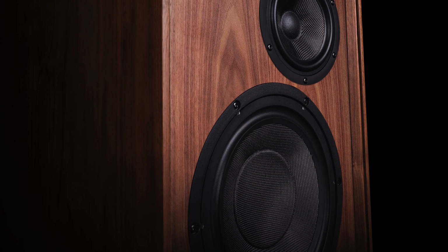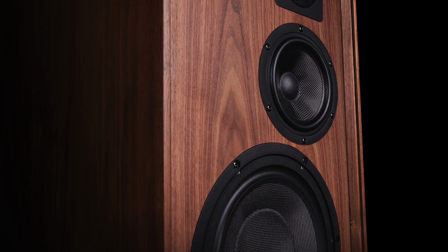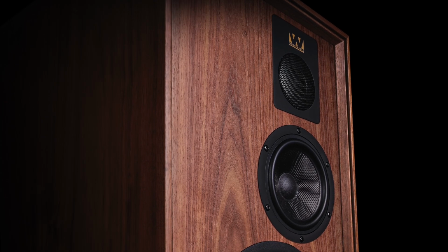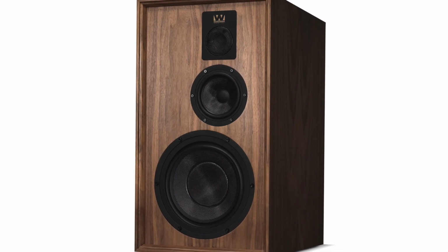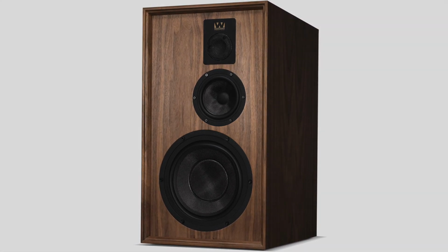For the cabinet, there's an inner layer of high-density particle board, and that's bonded to an outer layer of MDF by an interlayer, a middle bit, of high damping glue. Both the mid-range unit and treble unit are offset on the front baffle. Why? Well, to scatter reflections from the cabinet edges.